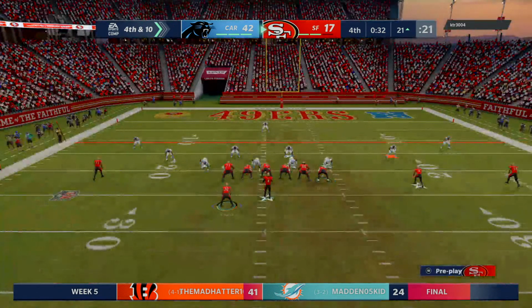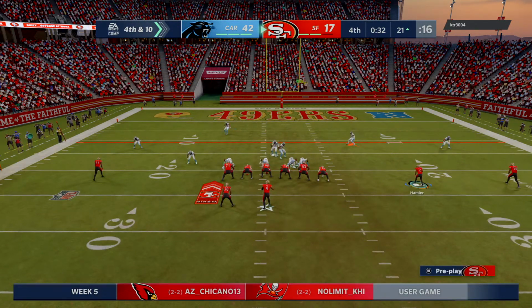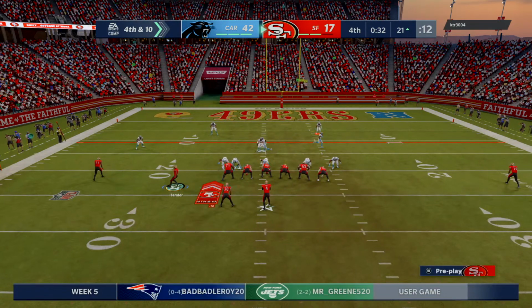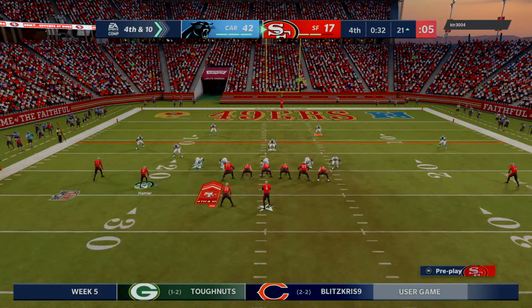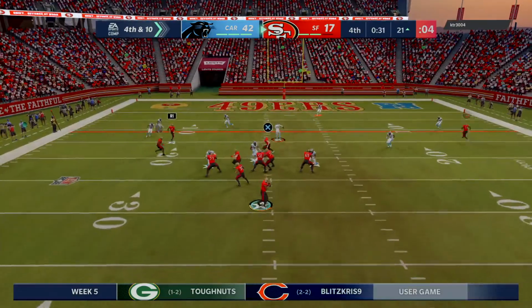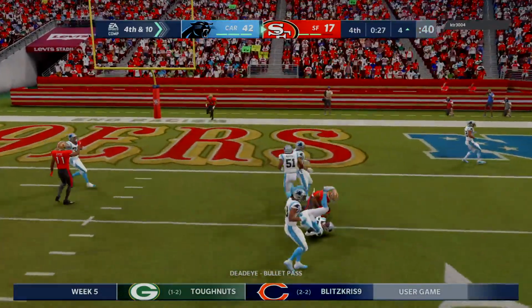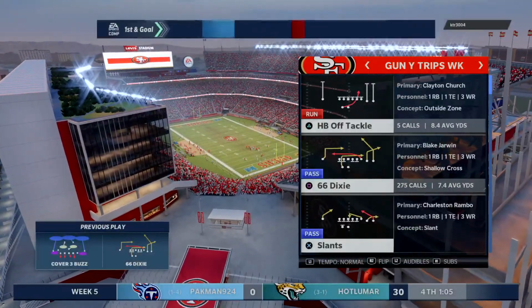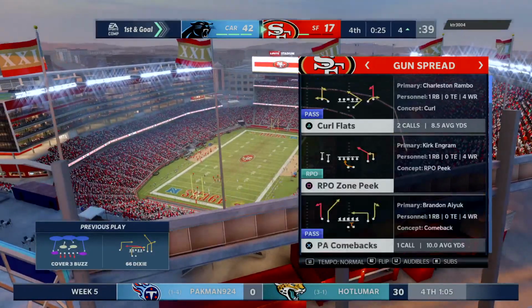The 3 straight incompletions, they don't care. That hasn't dissuaded them. They're going to go for it on 4th. As expected, they're going for it to keep the drive alive. And all the way down inside the 5 to the 4. Now San Francisco going to call their 2nd timeout as they'll stop it with 25 ticks remaining on the clock.